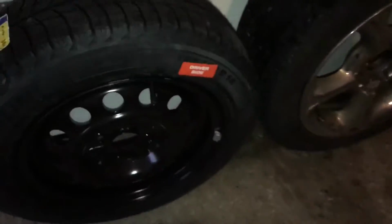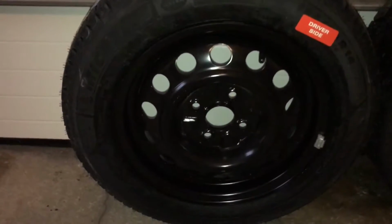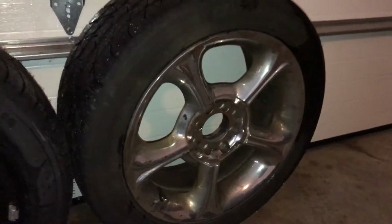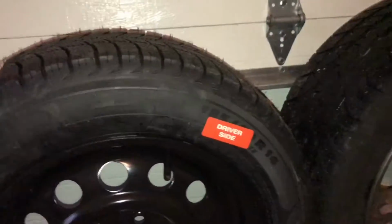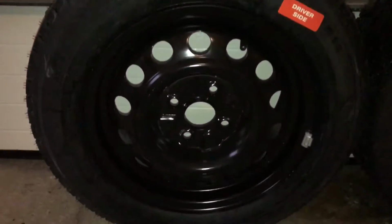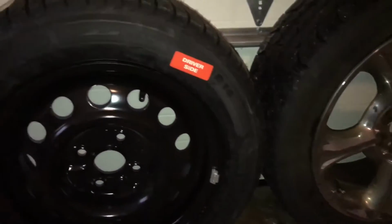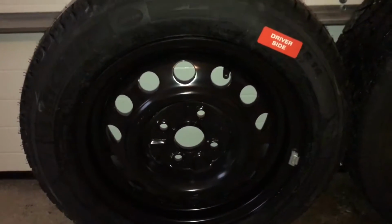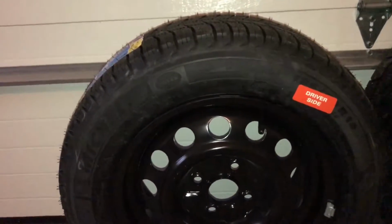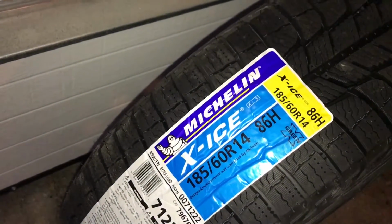Same with the diameter here. This one's a 14-inch, which is pretty much factory for a Miata. This is a 16-inch, and this one's going to have a thicker sidewall here. So yeah, the guys at Tire Rack recommended this particular setup for performance in the snow, and I'm gonna go ahead and give it a try. And here's the size, the 185/60.